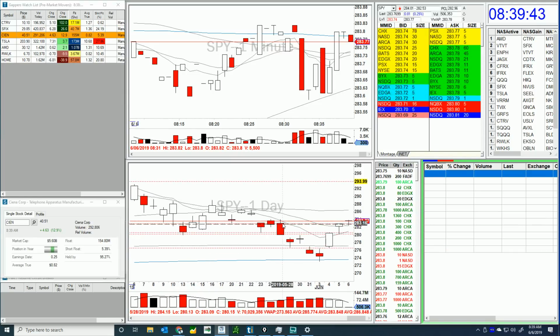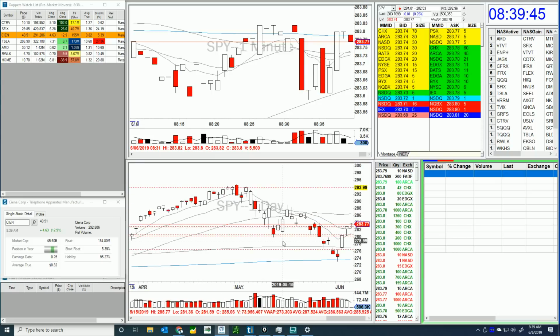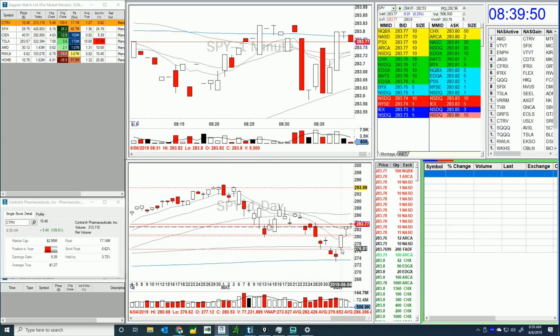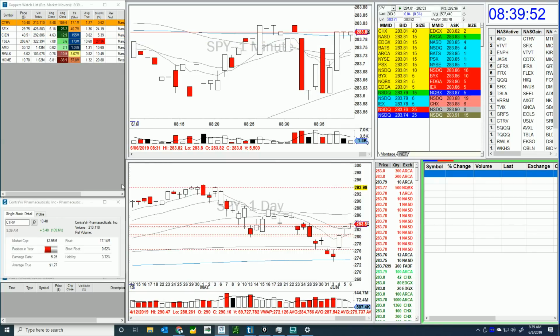Gotcha. Interesting here. Again, we've been talking about this level for some time as well. Let's see what happens today. Right now we're slightly up after having two nice green days. So let's see what takes place.